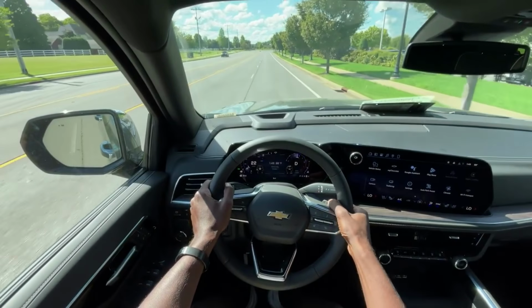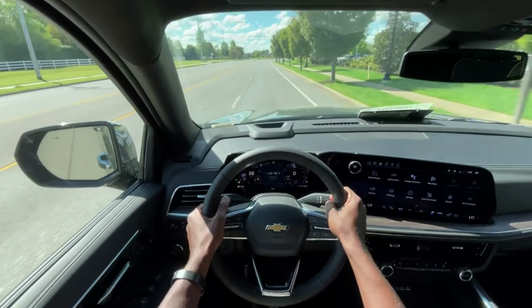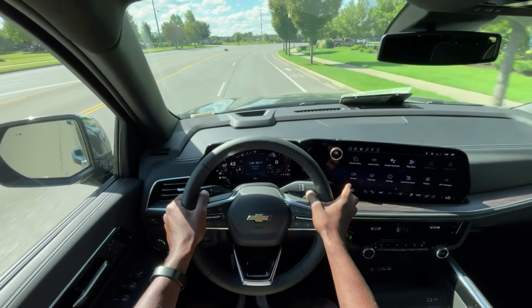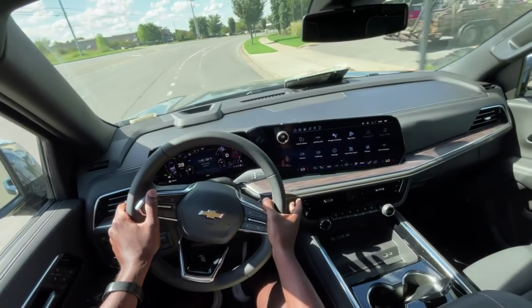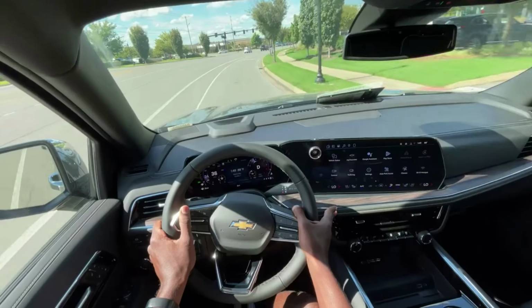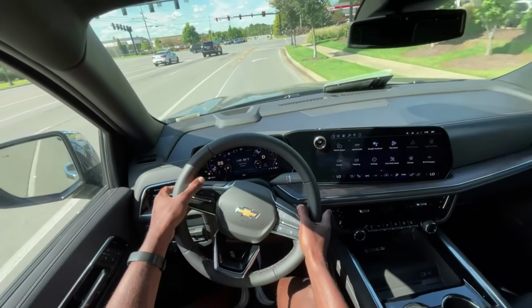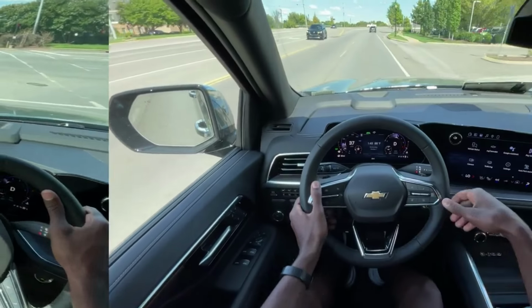So starting the test drive in this Tahoe Premier, pretty good pickup with a 5.3, and I say this in every Tahoe and Suburban, it's a pretty good engine. It's not like the difference between a 1.5 and a 2-liter in a Terrain or an Equinox. It's really hard to tell when you're in this vehicle which is which, unless you are used to driving the 6.2, honestly. But a nice ride.